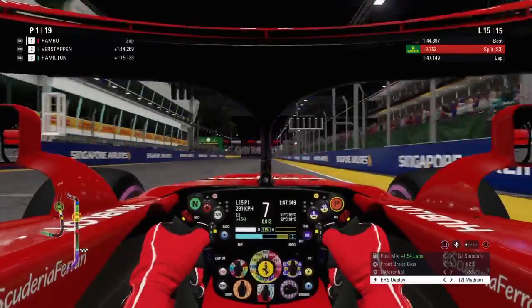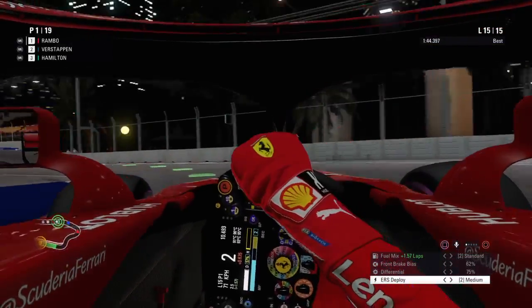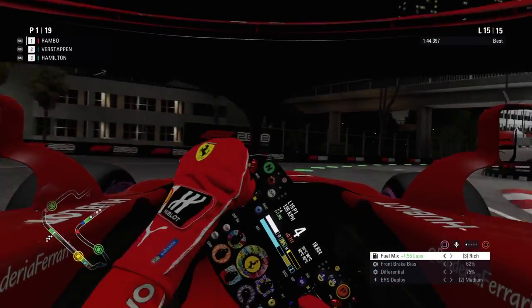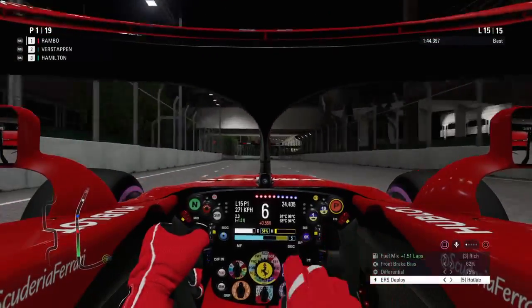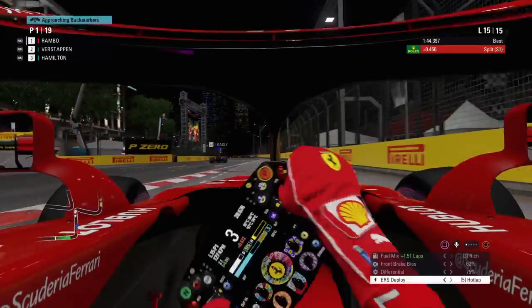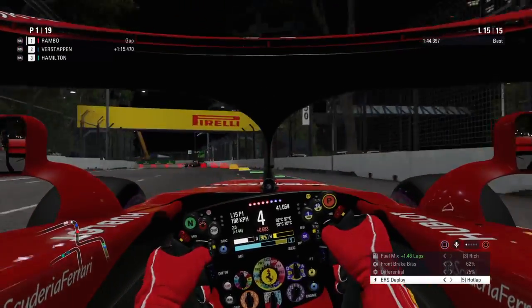This is your final lap of the race. We've only got 2 laps of fuel left.